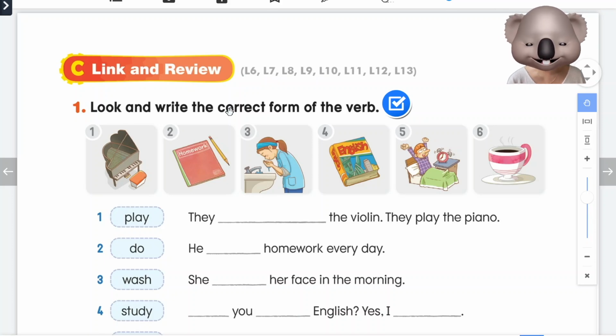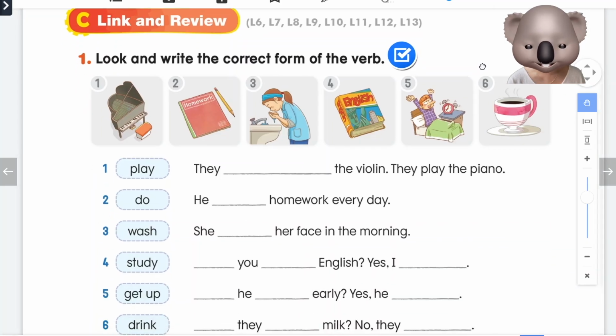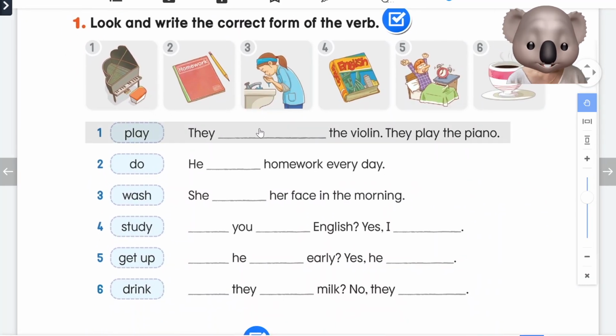We need to look and write the correct form of the verb. Number 1, they the violin. They play the piano. 아, violin을 안 치고 피아노를 친대. 그러면 negative 필요해. They do 사용해야죠. 근데 negative이라서 do plus not. They don't play the violin.